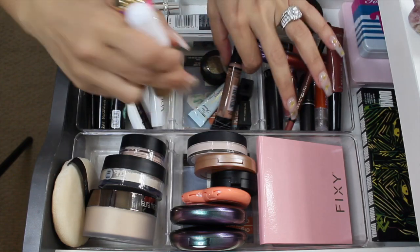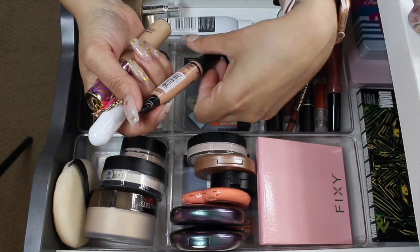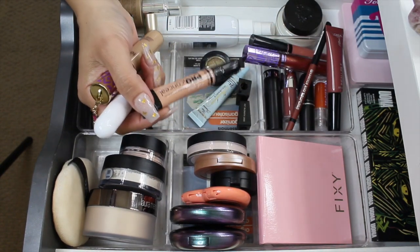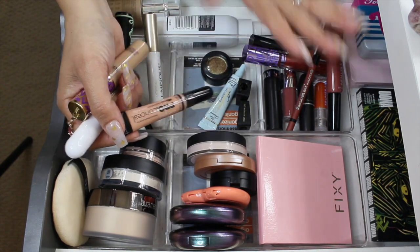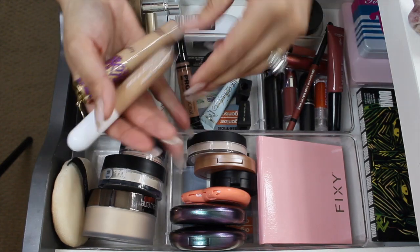For concealers, I pulled in an under eye corrector, and this is the Peach Corrector by LA Girl. I just want to make sure that I will have an option without having to buy a backup of the Becca under eye brightener. So hopefully this guy will work.